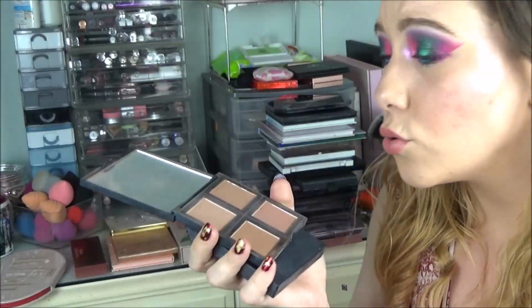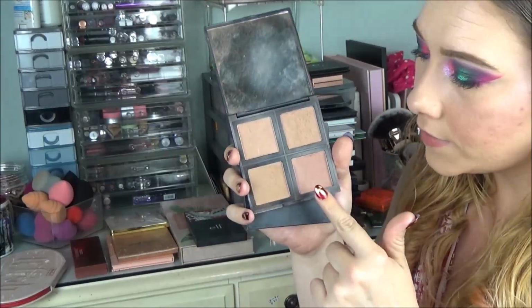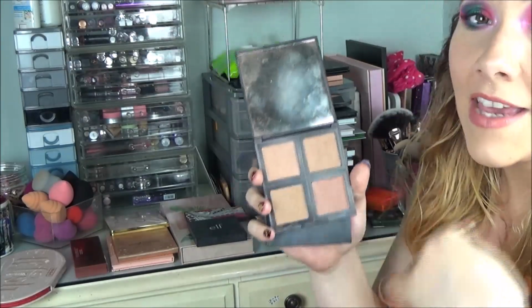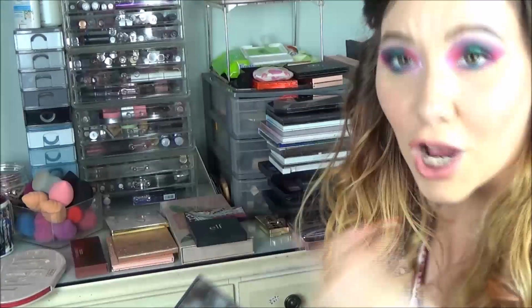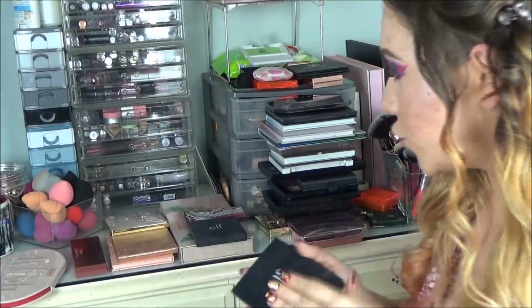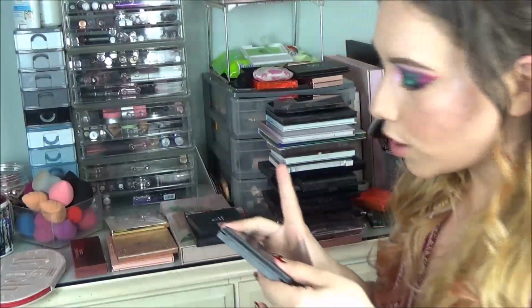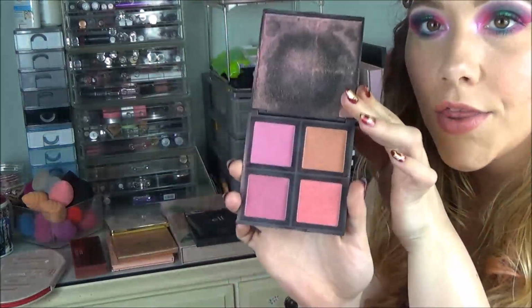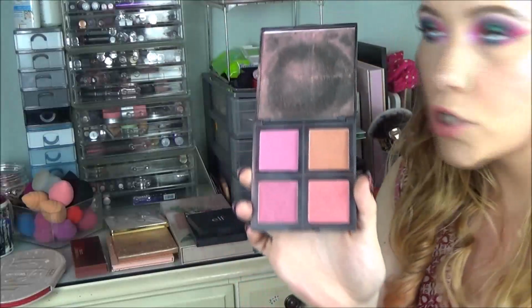I have used the crud out of this bronzer here. This one's a little too red for me. This one has a little bit of shimmer, but you literally could just swirl your brush all in there and be done in 2 seconds. And then my favorite one is this blush palette. This is their light blush palette. These are so good. So good.